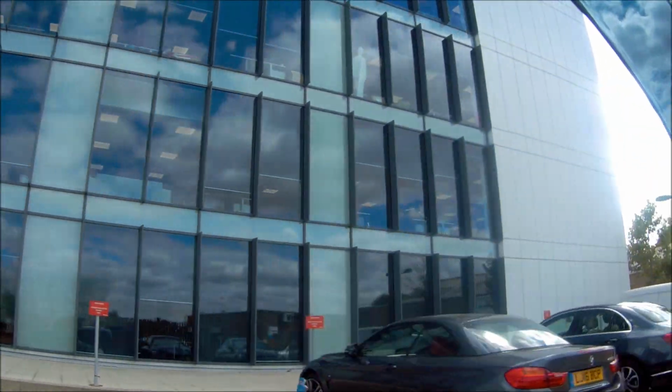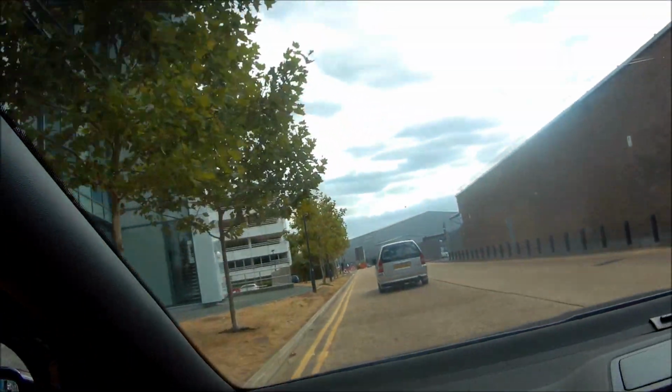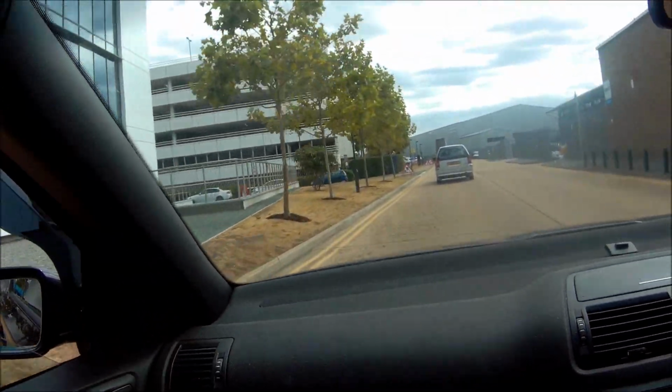Bit of a scrape over a speed bump, isn't it? These speed bumps here are really bad. Yeah, I feel like they've raced them.